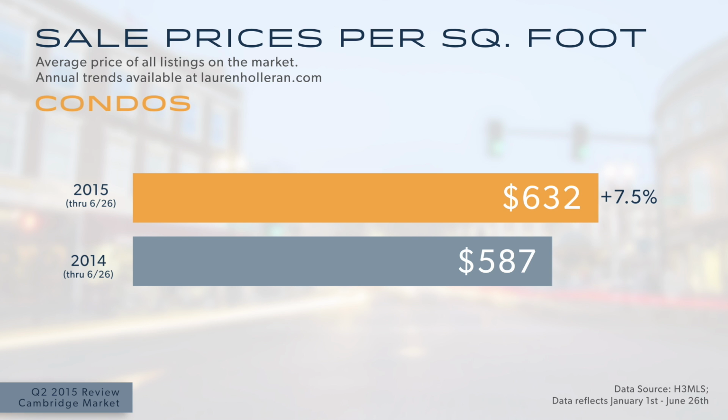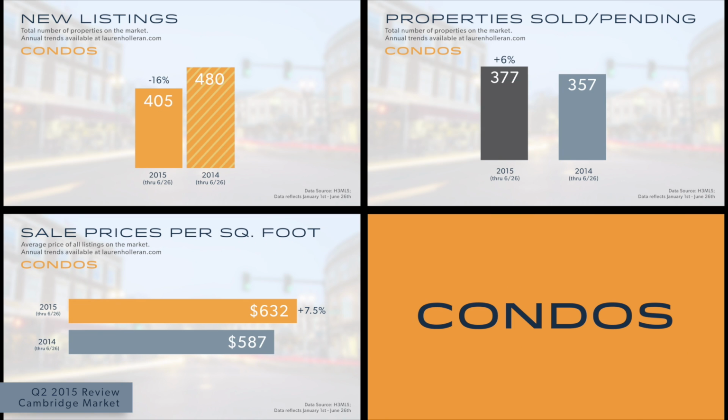So I have a simple mind, and I love it when things make sense. The condo market over the first 2 quarters of 2015 just makes sense to me. There are fewer listings to choose from. Of those fewer listings, more have sold, and the unremarkable result is that the average sale price is up 3% and the per square foot prices are up 7.5%.